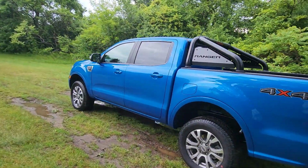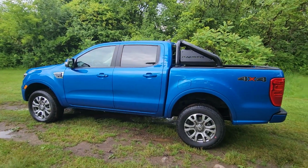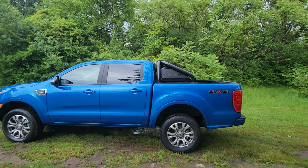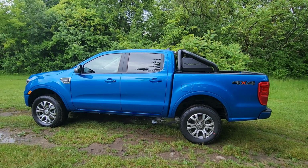So far, very happy with it. And I'll make little videos on all the micro upgrades that I do to the truck and let you know how I like it.